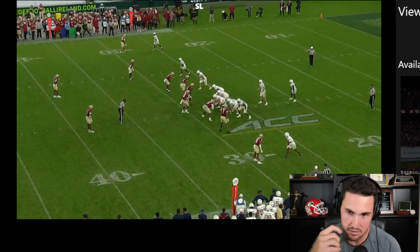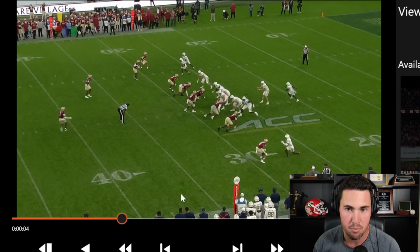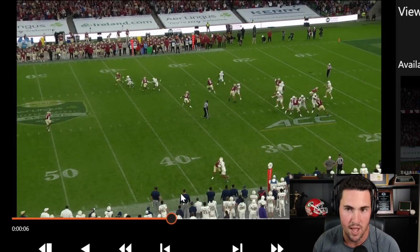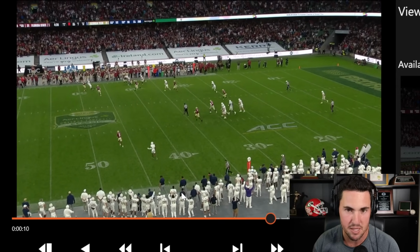Athlete, man. Hell of an athlete. Just him being an athlete once again. Good fadeaway ball. Most important thing, pressure's in his face here on this little semi-rollout and he throws it in a spot where his guy can catch it, make a guy miss, get the first down.